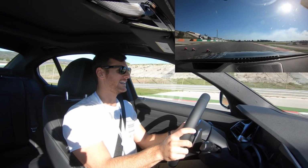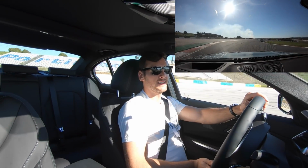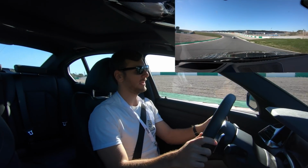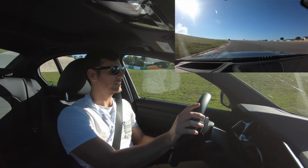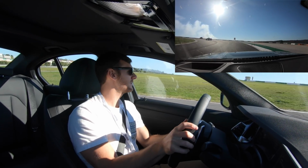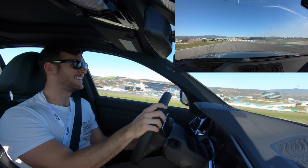But yes, the M340i, heck of a car here on the racetrack. And as I can clearly assume based on the 330i that I drove, which, you know, apart from the engine, is effectively the same chassis, the same setup, is very capable for your canyon runs. There he goes, sliding around, yes. I love it.